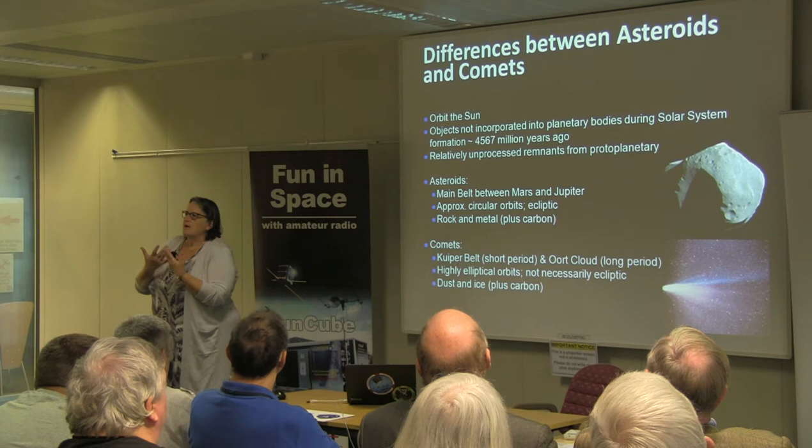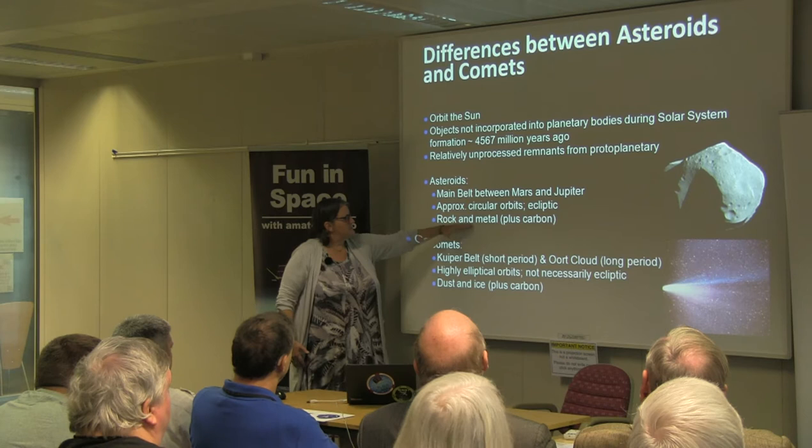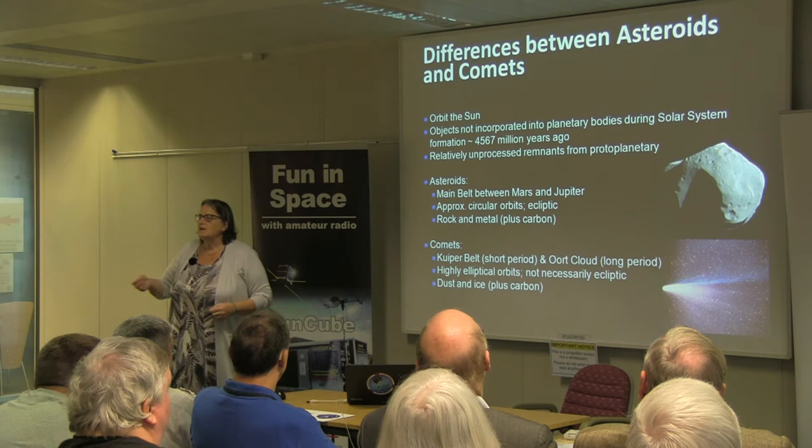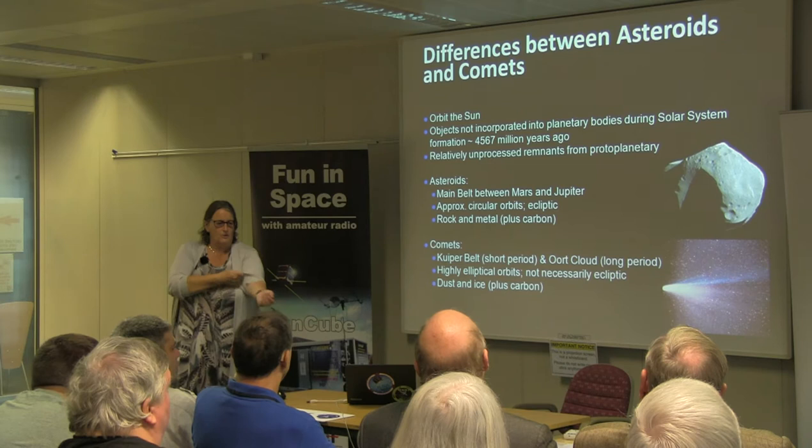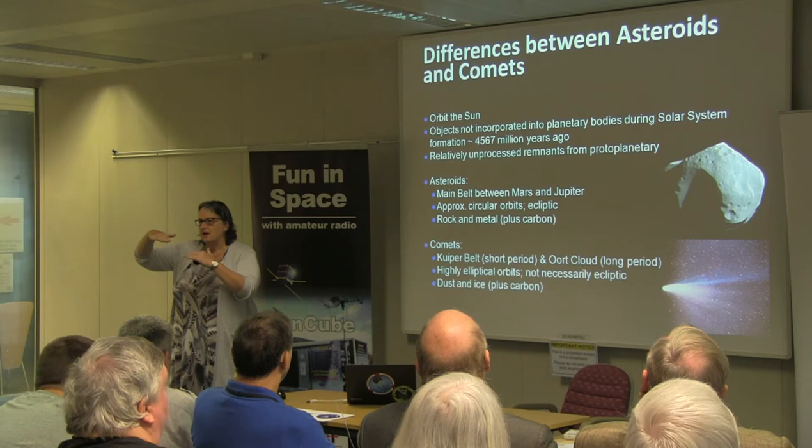So we have these differences between asteroids and comets. They're both orbiting the sun, but one lot are on circular orbits in the plane of the ecliptic, while the comets are steeply inclined on elliptical orbits. Some are very close to the plane of the ecliptic, and that's the type that the Rosetta mission visited.